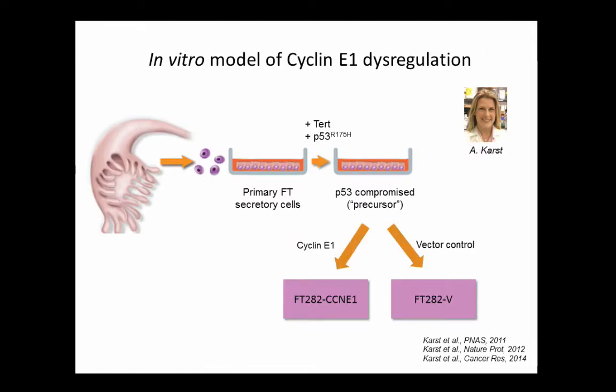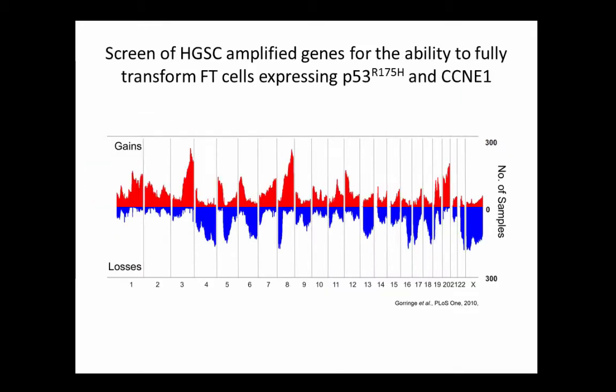So going now back to the gain-of-function screen, and you'll see how these two come together. Alison looked at these cells, and instead of doing a genome-wide gain-of-function screen, she said, let's look at all the genes that are amplified in ovarian cancer. There are about 63 recurrent amplicons in ovarian cancer, which constitute about 1,000 to 1,100 genes. So she said, instead of doing a whole genome screen, let's just take those 1,100 genes and ask which of those will cooperate with cyclin E.